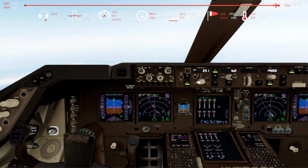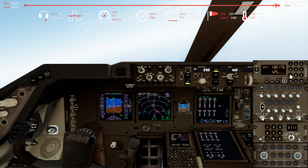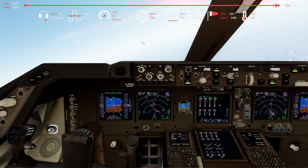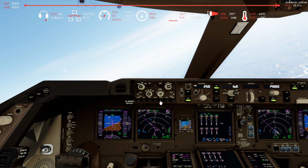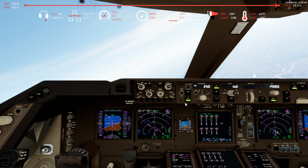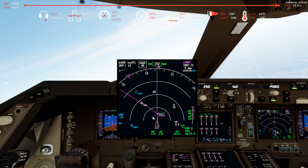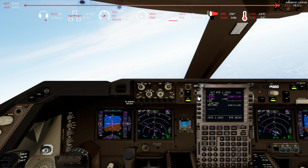Delta 598, turn left heading 050. Thanks, Delta 1151. Lufthansa 400 heavy, heading 220.